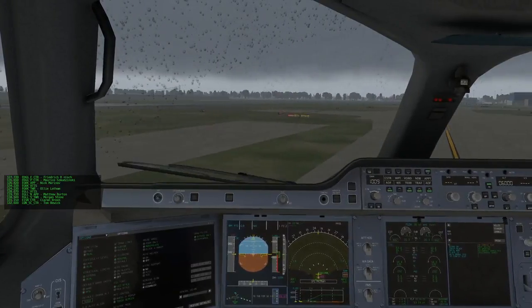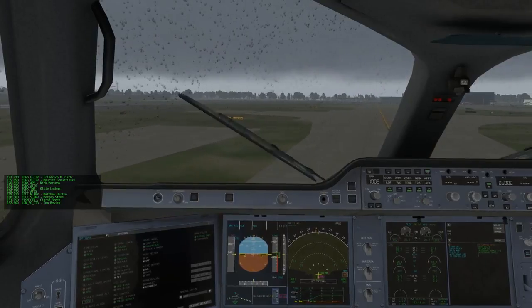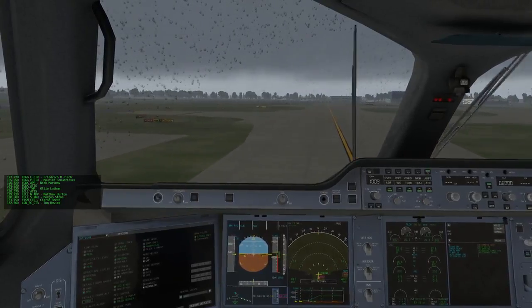All stations, Heathrow Tower is now closing. Continue with Director 119.25. Good evening.